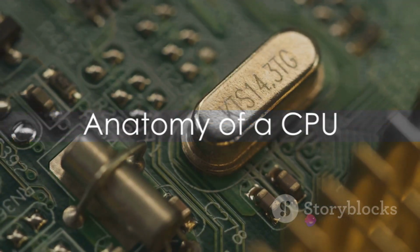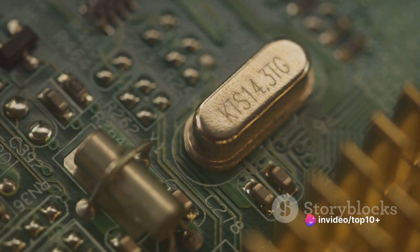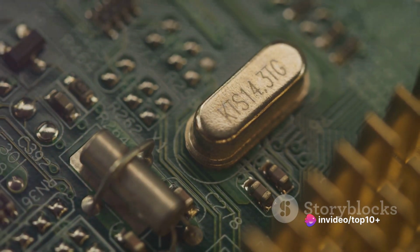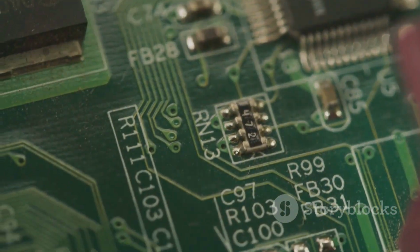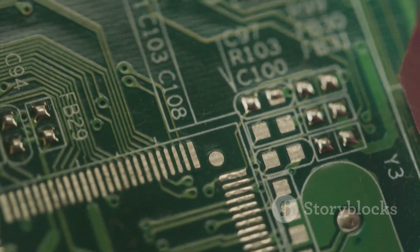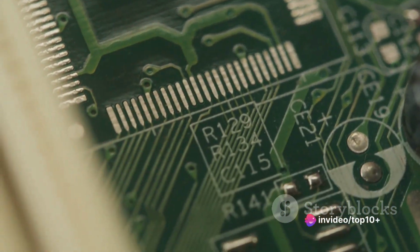To understand how a CPU works, we first need to know its parts. When we talk about the CPU, or the central processing unit, we're really talking about the heart and brain of your computer, where all the heavy lifting takes place. The CPU is composed of a few critical components, each with its unique role.